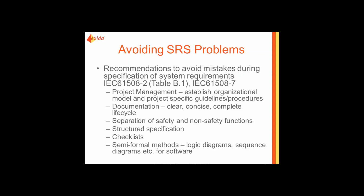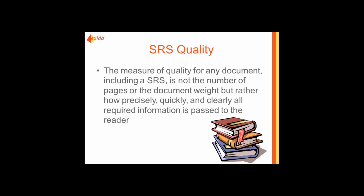You need to have clear, concise, and complete life cycle documentation for every phase. You do need to separate safety and non-safety functions for the reason I just mentioned. You need to have a structured specification, and I'm a firm believer in checklists. The analogy I use is the pilots. Every time a pilot gets in a plane, in a cockpit, even though he may have flown thousands of hours, he still follows his checklist to make sure he doesn't miss anything. And that ensures consistency. And then some semi-formal methods, logic diagrams, sequence diagrams, etc.